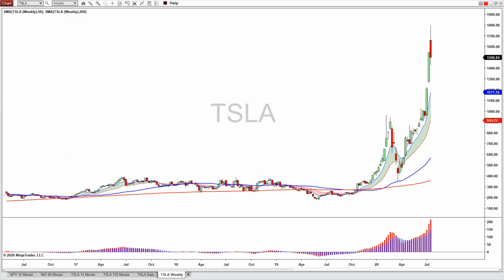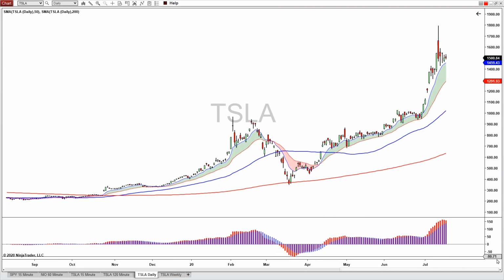Tesla is due to report earnings next Wednesday after the market closes, July the 22nd. Last time we reported earnings on April the 29th with a surprise profit of $1.24 versus a consensus of a loss of $1.57. The stock went up $69.45 or 8.68%. Then it kind of faded back a little bit before it continued its upward move.